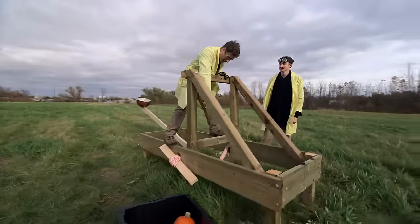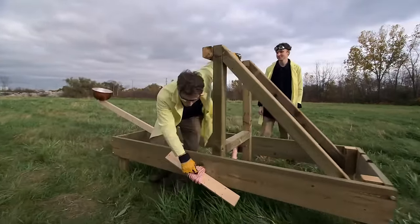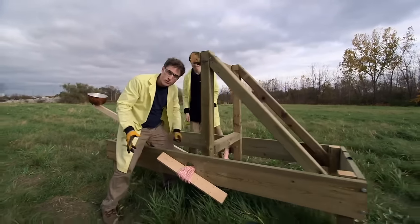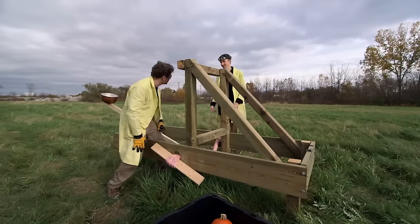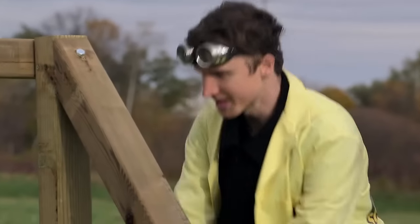And just like in the small catapult, we have our elastic force. But this time we're using rope, right, Zach? Yes. Okay, and rope will work as well as the elastic did in the small one? Yeah. All right, great. So what do we do? It's really loose now. We need to wind this up so that we put some tension into it.